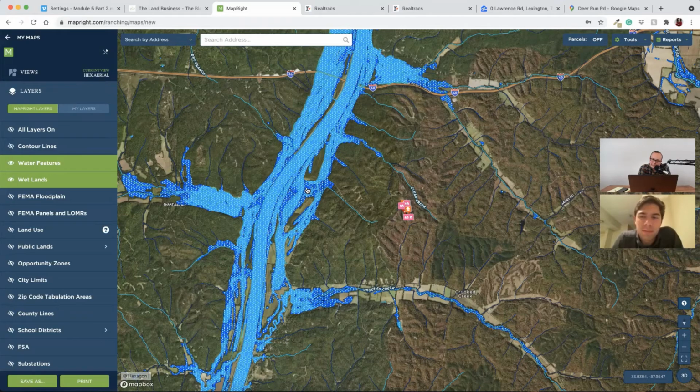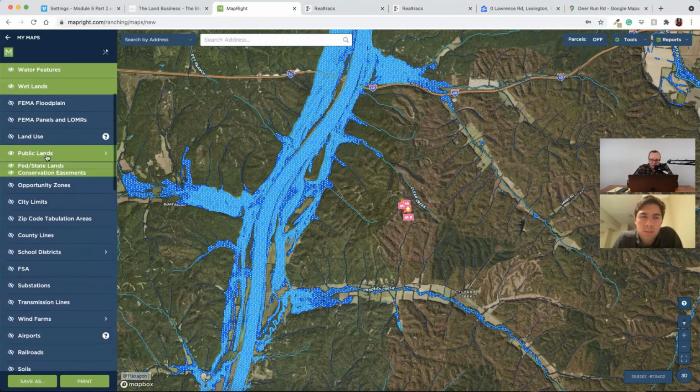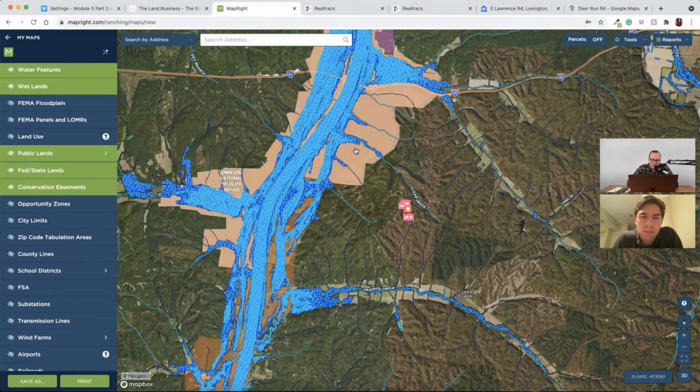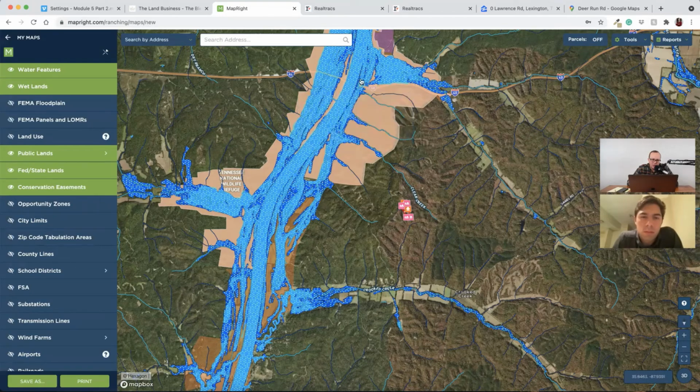So this is someone who wants to be out in the middle of nowhere. Because let's see, public lands. So you've got the Tennessee National Wildlife Refuge. I think you can hunt that. I don't know. It says conservation easement. I would make sure you could hunt that, because it doesn't say WMA. Tennessee Refuge, I don't know. I would check and see if that was all public hunting land around the Tennessee River. If it was, then you're just down the road from it here, right?